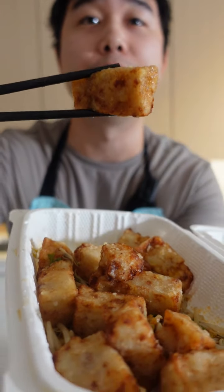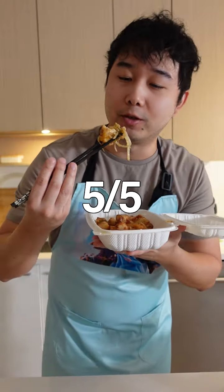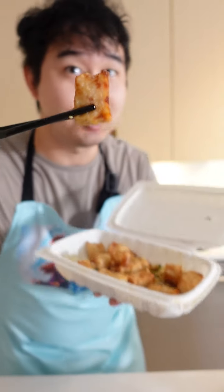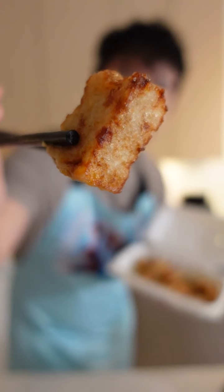The quintessential perfect finger food in dim sum. This one's hard to beat, folks. Absolute 5 out of 5 in my books. And honestly, I didn't know this tasted this good until way later in my dim sum eating career. So I'm passing it on to you early. Imagine getting this the first time you go to dim sum. That's advanced. See you tomorrow.